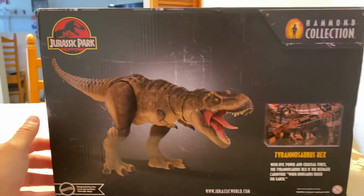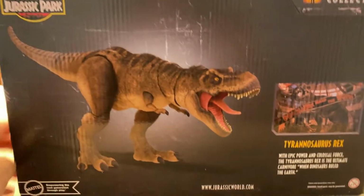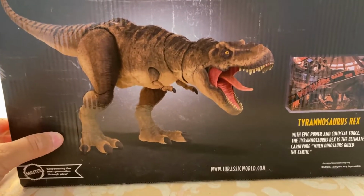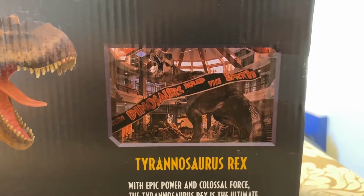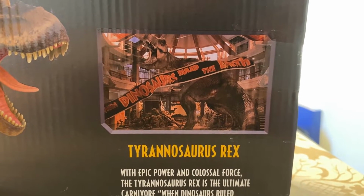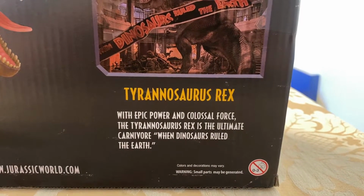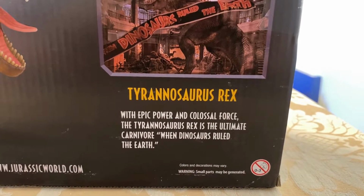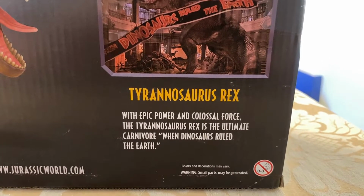On the back of the box we have Jurassic Park, since this T-Rex is based off of the original Rex. We have her fully assembled right here, the iconic T-Rex roaring while the When Dinosaurs Ruled the Earth banner collapses after taking down the two Velociraptors in the Visitor Center. Tyrannosaurus Rex with epic power and colossal force. The Tyrannosaurus Rex is the ultimate carnivore when dinosaurs ruled the earth.